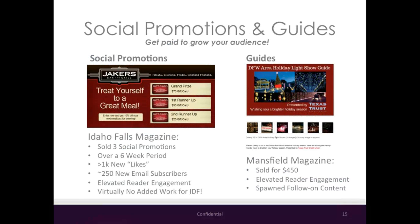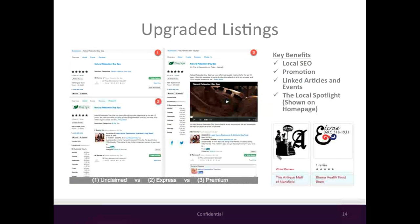Social promotions and guides. Oh, Ryan's flagging me down. Yeah, if you go back to that last slide real quick, something that comes up a lot when you're talking about the directory listing is, why do I want a directory listing with you, the local publisher, instead of someone like Yelp or Yellow Pages? And I always like to point out that they're not mutually exclusive. You should have both. There's clear value in having a Yellow Pages or a Yelp listing because they have the national recognition. But those sites can't do something that you as a publisher can do, and that's promote them to an engaged local audience through your content.